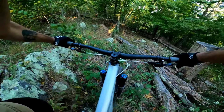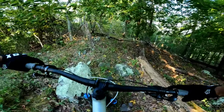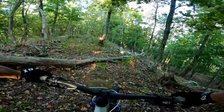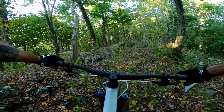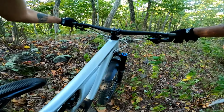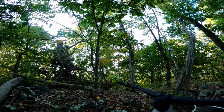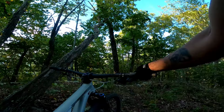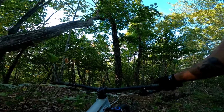Yo, I just made it through that for the first time ever. Whoa, that is bonkers. But I can't clear this little old tree right here. So I get through that crazy little rocky madness right there, and yet, can't get the tree.